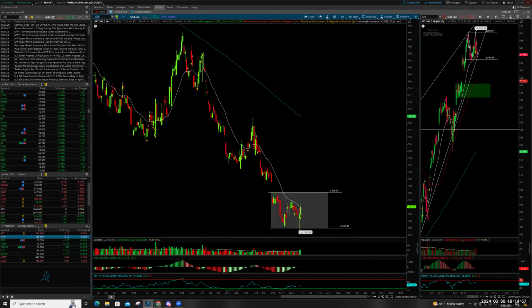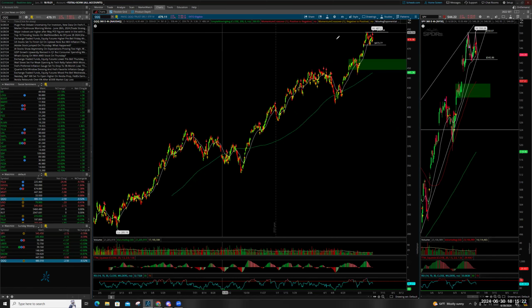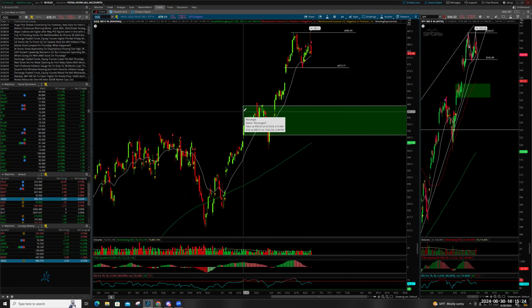All right, so we covered the 4-hour time frame. And now we are going to cover QQQ on the daily time frame as well. So QQQ, which is where the weakness is coming from. Do keep in mind, team.